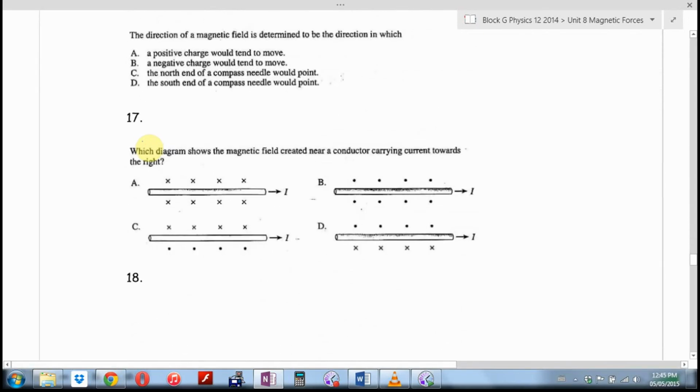Number 17. Try number 17 on your own. So the current is moving towards the right. If you're not sure, hold your paper vertically to match my screen. And it looks like above the wire, my fingers are curling out of the page towards me, which I symbolize with dots. And below the wire, my fingers are curling into the page away from me, which I symbolize with X's. What's the correct answer? A, B, C, or D? D.